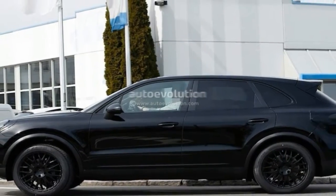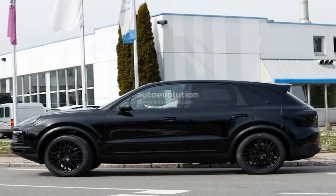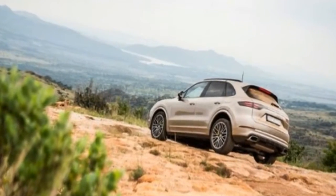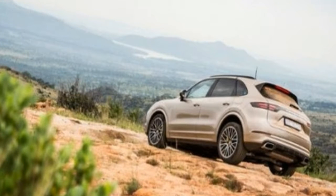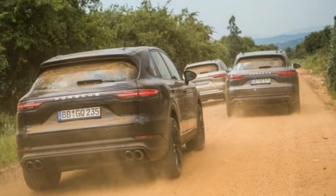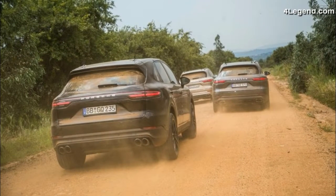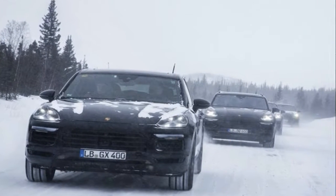Propping up the range is a turbocharged 3.0-liter V6 petrol unit good for 330 bhp, while the Cayenne S we're driving here gets a twin-turbocharged 2.9-liter V6 which pumps out 434 bhp. Topping the range is the monstrous 533 bhp, twin-turbo 4.0-liter V8 Cayenne Turbo.